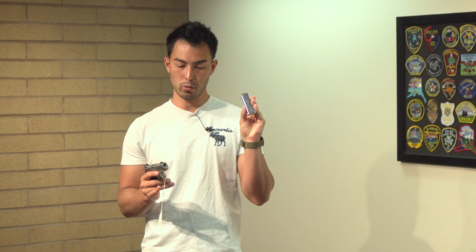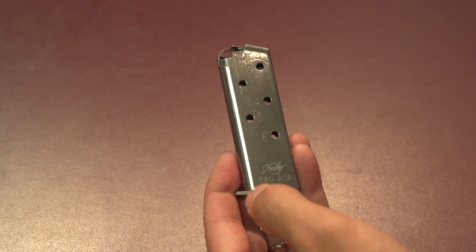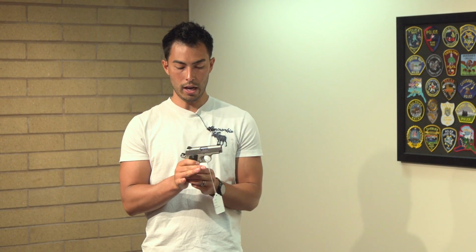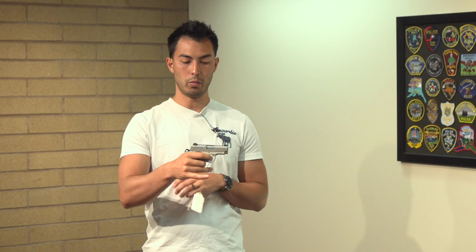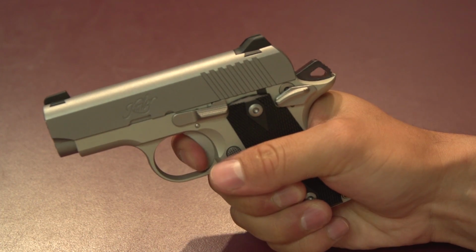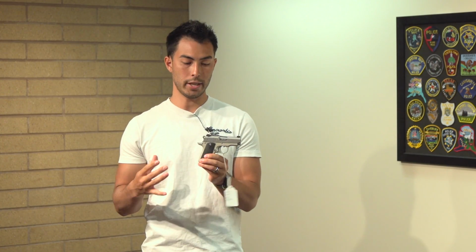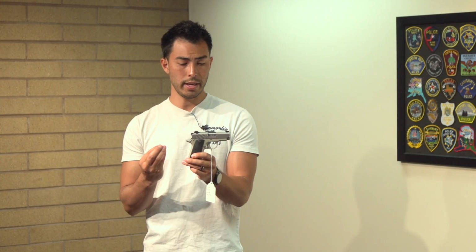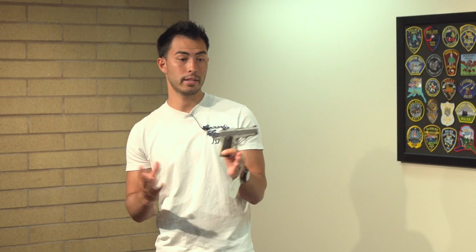This holds 6 rounds in this magazine. One in the chamber means you can get up to 7 with this guy. The one different thing about this is it's single action only. It's based on that 1911 frame. What that means is right now with this hammer back, if I pull the trigger, I get a very short, crisp trigger pull, but there's no double action trigger pull. So I can't pull this again without that hammer being back. That is one thing that some people like, some people don't like about the gun. I personally love it. I think it's awesome.